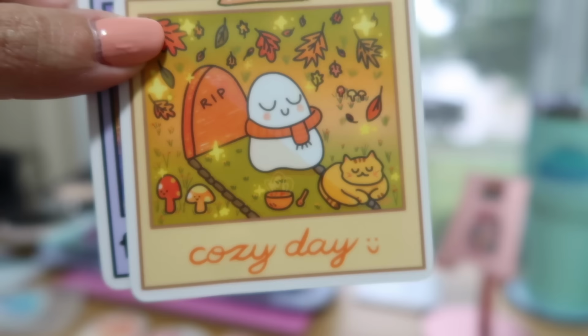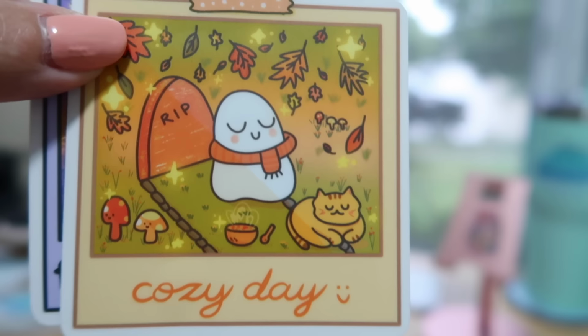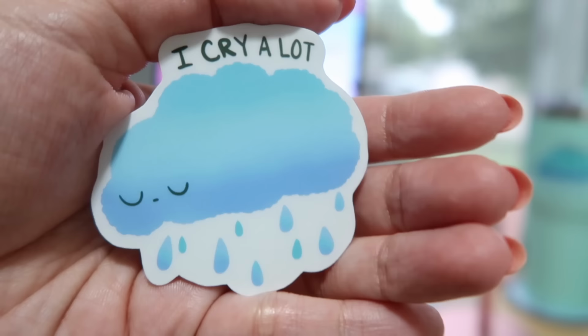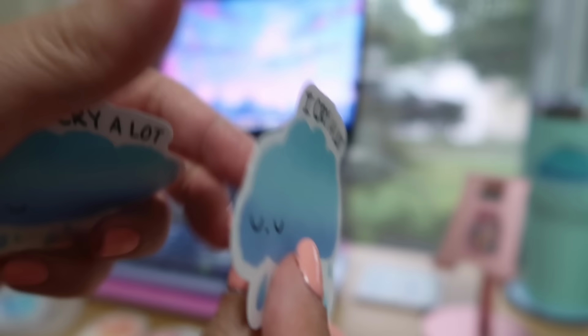And then we've got a really cute, more wholesome one, a little ghosty with his little kitty just hanging out in the forest. I really love these ones too. This one is opaque. It has a solid backing, so it does have a white background when it is peeled, but this one is translucent, and I did add a little sticker on the back to signify that so that I don't get them mixed up.